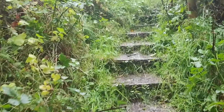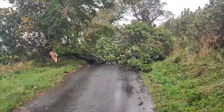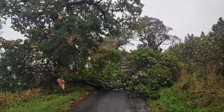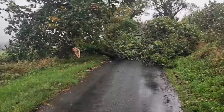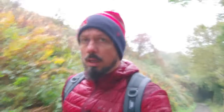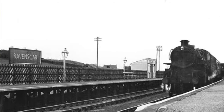That could just make a point of just how bad it is. So just up from Fyling Hall station, this puts it into context, isn't it? You've got to sort that out. Yeah. See what I mean? That's how bad it is. We're climbing up to Ravenscar, which is going to be the worst bit, so Fyling Hall station we're going to come up to in a minute.